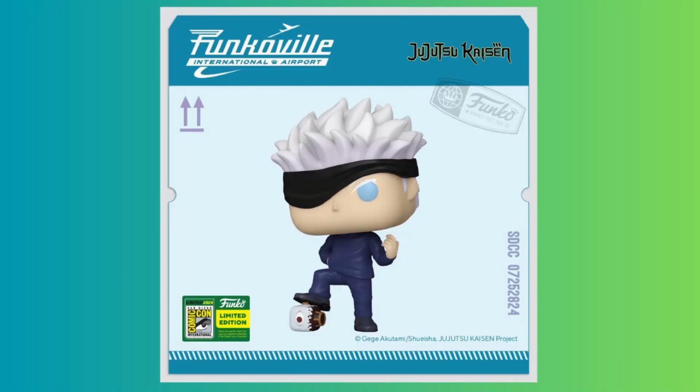Next up, coming in from Jujutsu Kaisen, we do have Gojo standing on Jogo's head. And I think this is beautiful, perfect, and I have to pick this up. I have to pick this up so much that I might even try to get the cotton sticker for this pop. I think it is perfect.